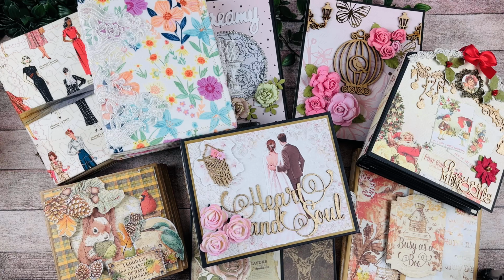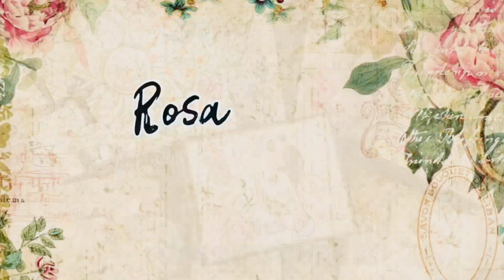Today I'm here with a mini album, folio, and journal flash sale. So let's take a look.